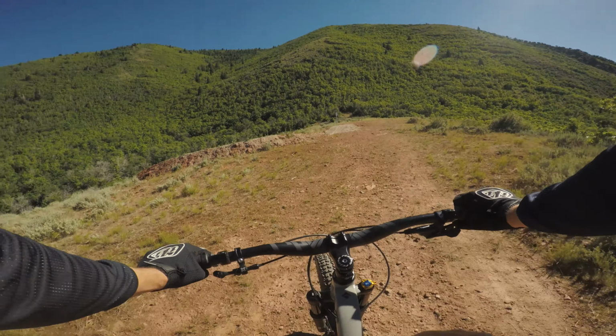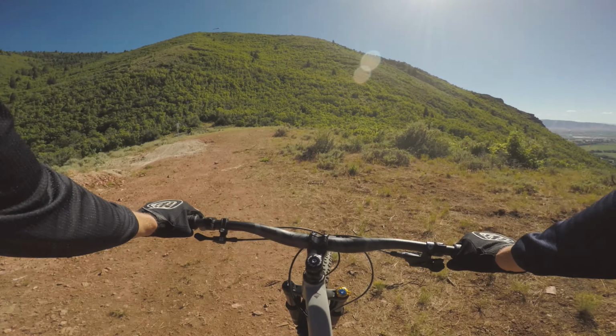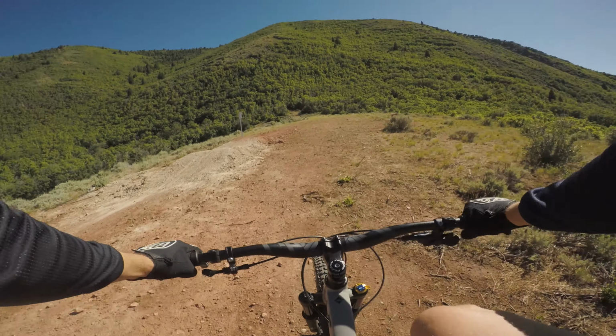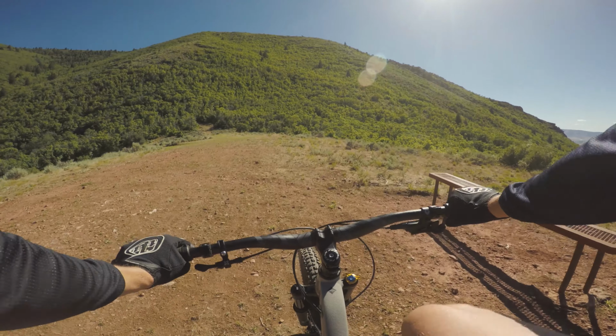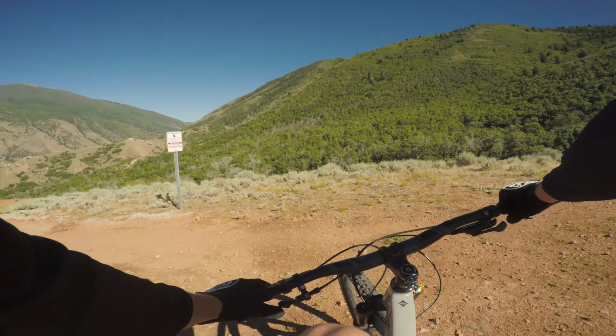A few moments later. All right, we just made it up that horrendous climb to the top of Red Knolls. That wasn't so bad. Only wanted to puke like three times. Wasn't bad. Woo!